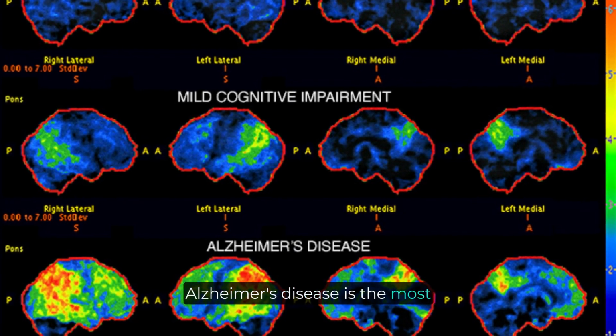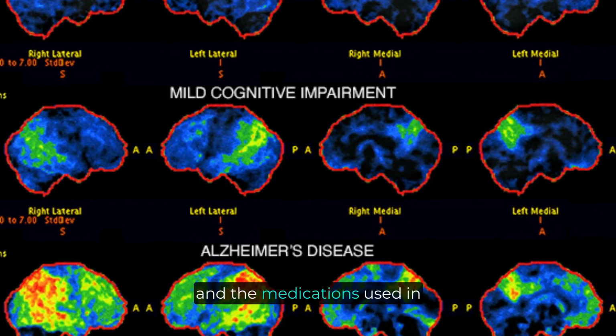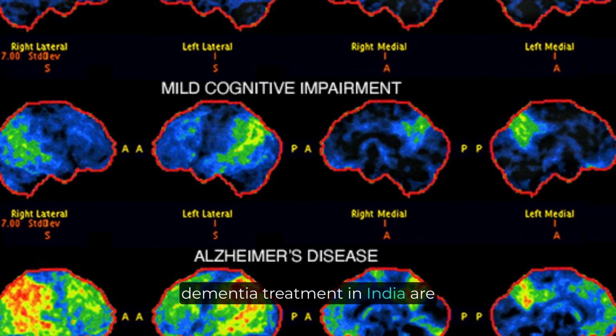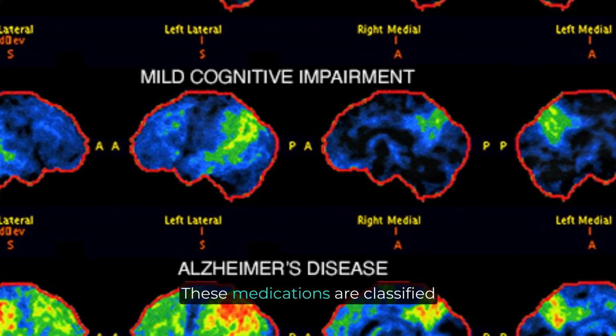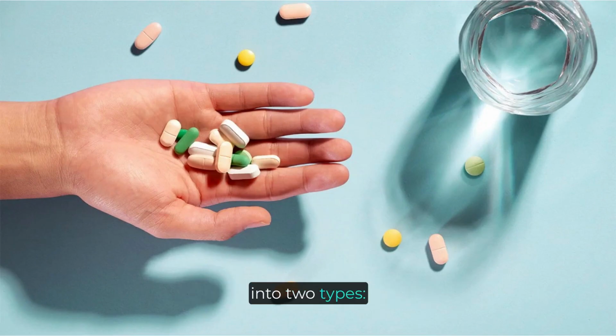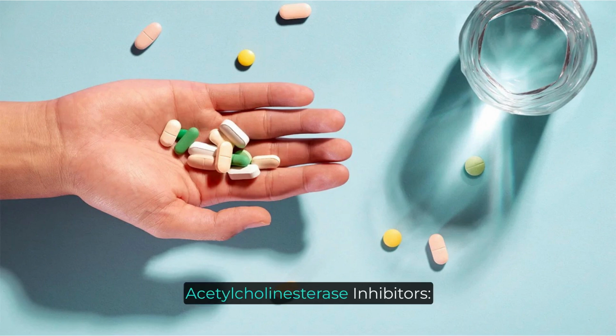Medications for Alzheimer's disease. Alzheimer's disease is the most common type of dementia, and the medications used in dementia treatment in India are primarily aimed at managing its symptoms. These medications are classified into two types: acetylcholinesterase inhibitors and memantine. Acetylcholinesterase inhibitors. These medications work by preventing the breakdown of acetylcholine, a substance found in the brain that allows nerve cells to communicate with one another.